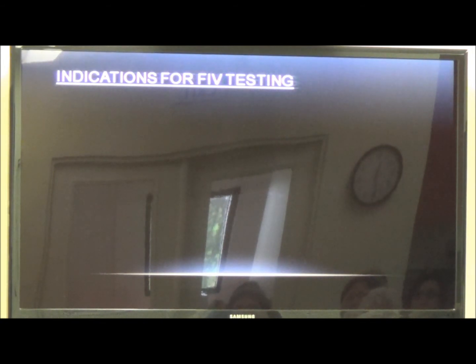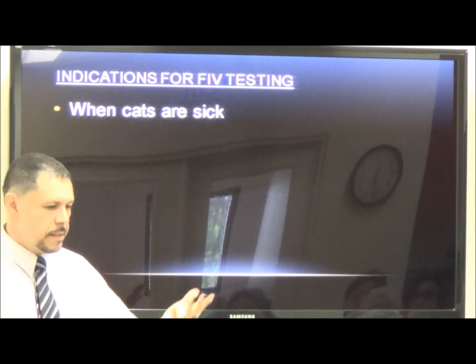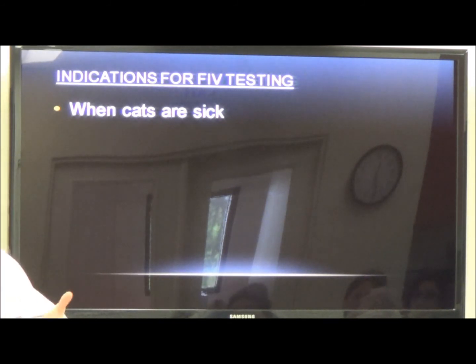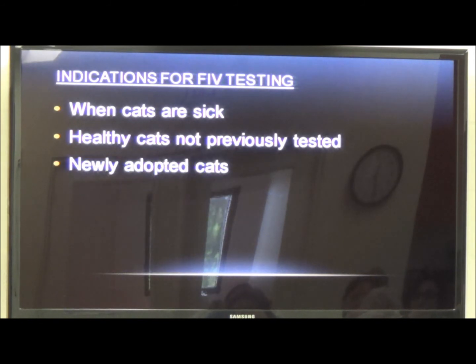Indications for FIV testing. When cats are sick, we always recommend to do the FIV if we don't know the status of the animal. If it's an animal that was tested, let's say, a year ago, and has always been inside, most likely it's going to be negative, but we always want to be sure because we get surprises sometimes. Healthy cats that have never been tested before, we recommend to test them.